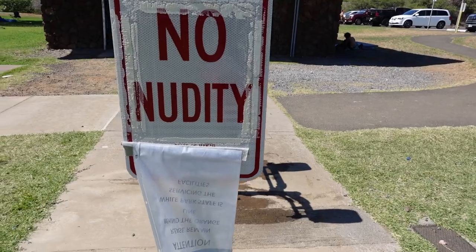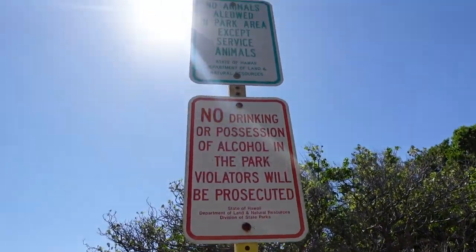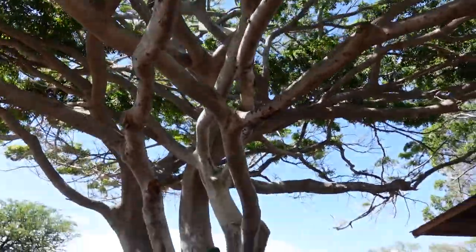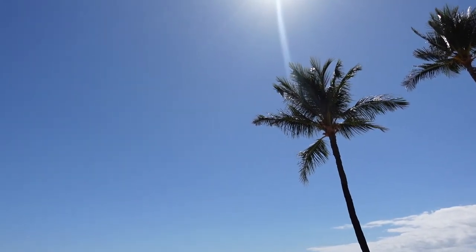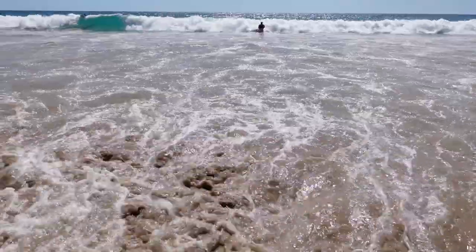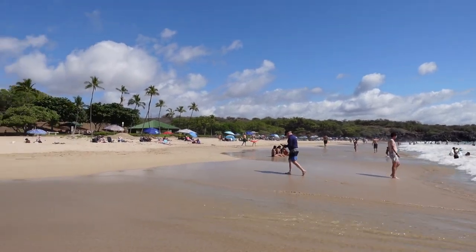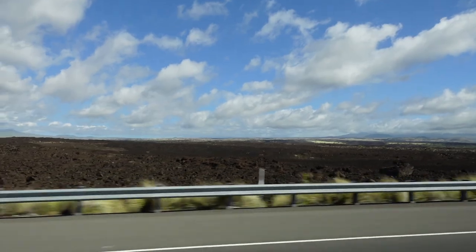Keep it classy, folks. Yep, about nothing's allowed here. Warning, maybe grenades here. Oh, round two. Got a palm tree from. Oh, it feels colder here than it did over there, actually. But it feels nice. Got volcanic rock.